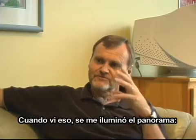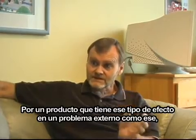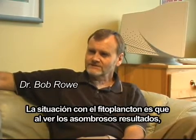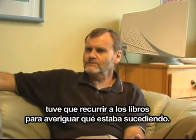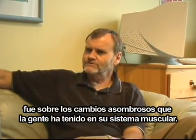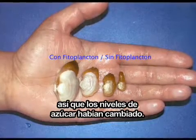I mean, for an internal product to have that kind of an effect on an external problem like that, it means that it had to do something amazing internally. The thing about phytoplankton was it had such amazing results. I had to go to the books to find out what's happening. So the first thing I looked at was that everybody had this amazing change with their muscular systems, and also the people had noticed that they weren't hungry, so their sugar levels had changed.